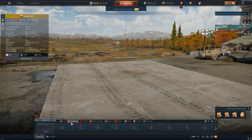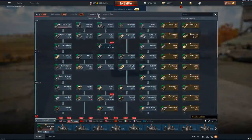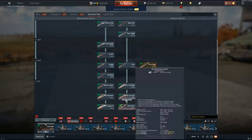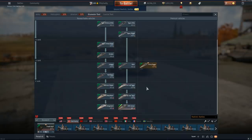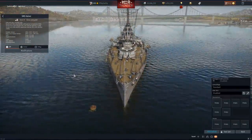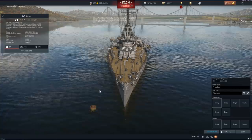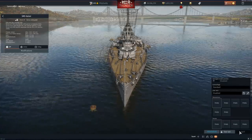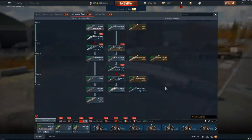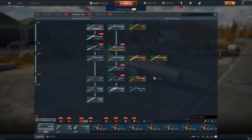Germany's got a new battleship, I think. SMS Kaiser. Oop, wrong button. They have like 5 battleships now. Ooh, looking good. USSR has a PR-50. I do not even see.